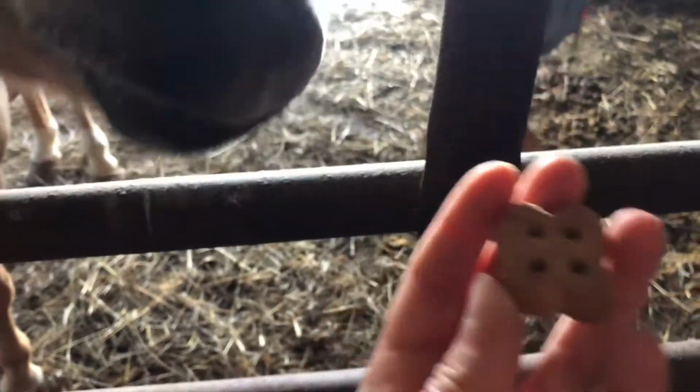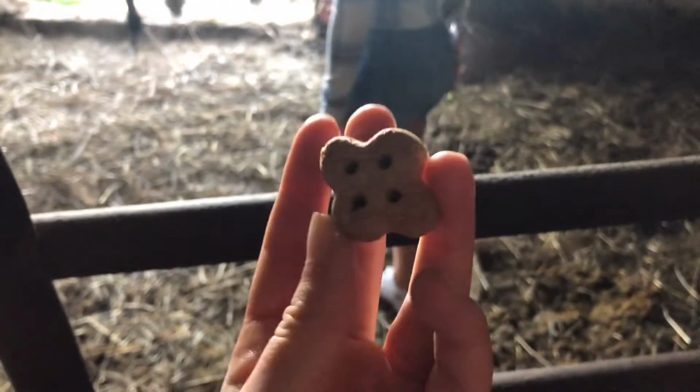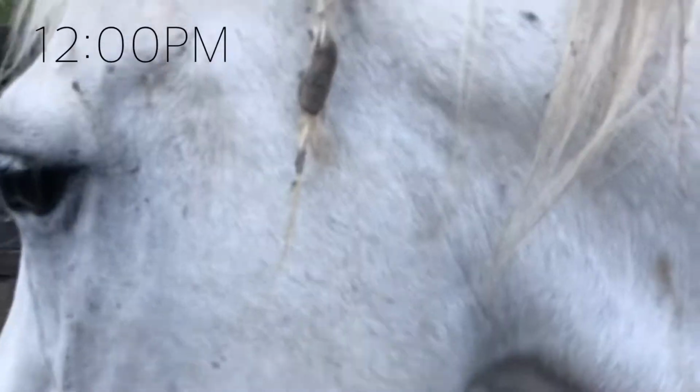We just get these at like the horse store or whatever. I'm not sure the brand of them, but I think they're honey and apple treats for them.